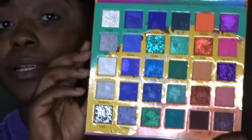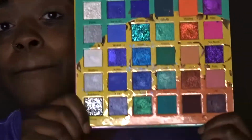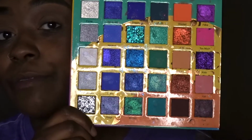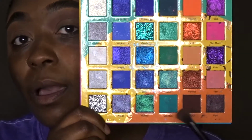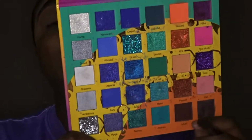Look at these colors. Aren't these colors beautiful, y'all? Like, look at that. Oh my gosh. But I'm not using these colors, not in this video. I have another video that I'm filming where I'm going to dive into the colors. But right now we're taking the brown out of this palette, and we're going to apply that in the crease.